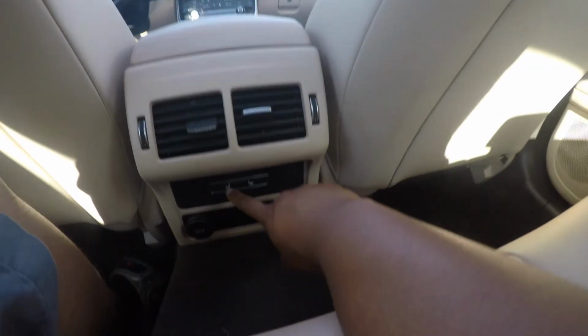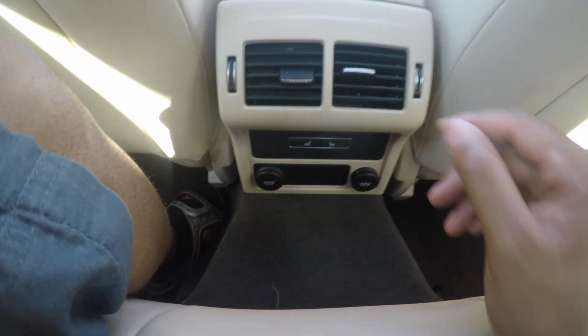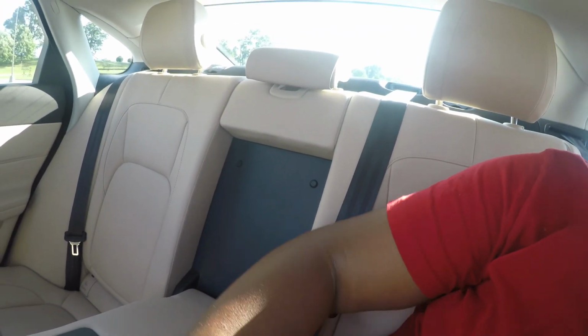It looks like the rear seats are heated. Yep, yes they are. Both seats are heated. And then you got two 12-volt outlets to charge your phone or whatever else you need it for. But that's pretty much it for the back. You got the armrest here, 2 cup holders in there. This does not open to the trunk. But again, the seats, super comfortable. I like the seats. These seats are definitely comfortable. They're soft and squishy. The leather on it is good.